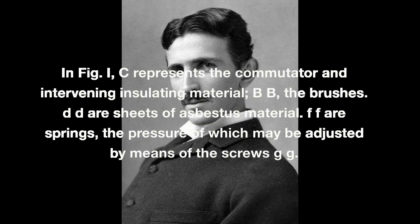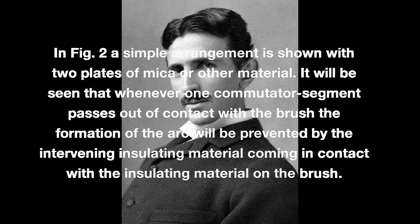In Figure 1, C represents the commutator and intervening insulating material, B B, the brushes. D D are sheets of asbestos material. F F are springs, the pressure of which may be adjusted by means of the screws G G. In Figure 2, a simple arrangement is shown with two plates of mica, or other material. It will be seen that whenever one commutator segment passes out of contact with the brush, the formation of the arc will be prevented by the intervening insulating material coming in contact with the insulating material on the brush.